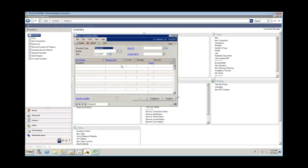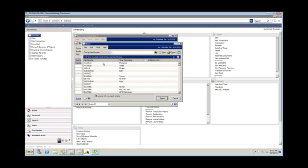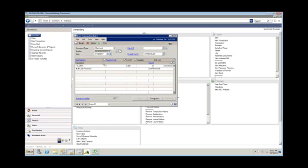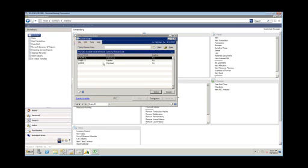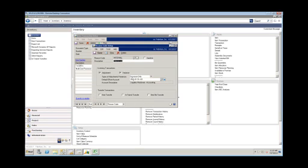Reason codes can map to different GL accounts. So when a user is entering an inventory adjustment, they can choose a reason code. Let me set one up here. And they can tell it that this is for internal use, this went to samples, or this was truly shrinkage. And based upon the code that they choose, it will post to a certain expense account.